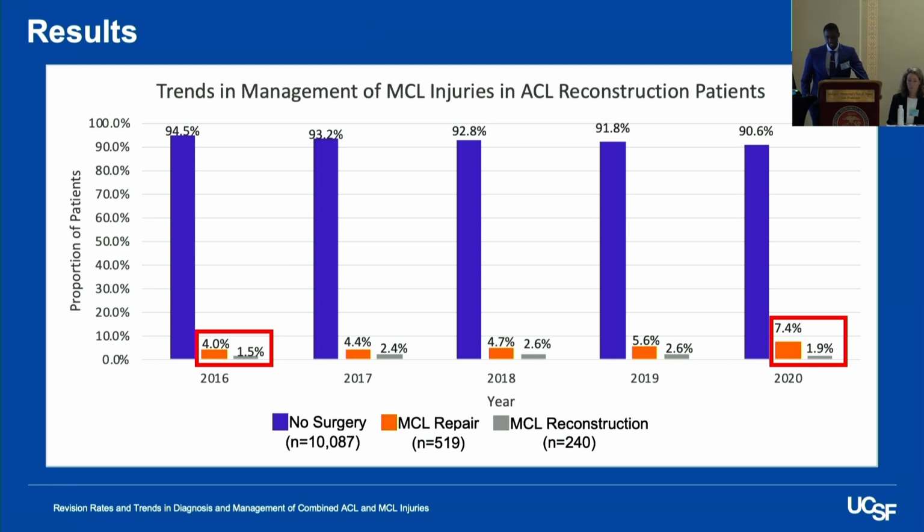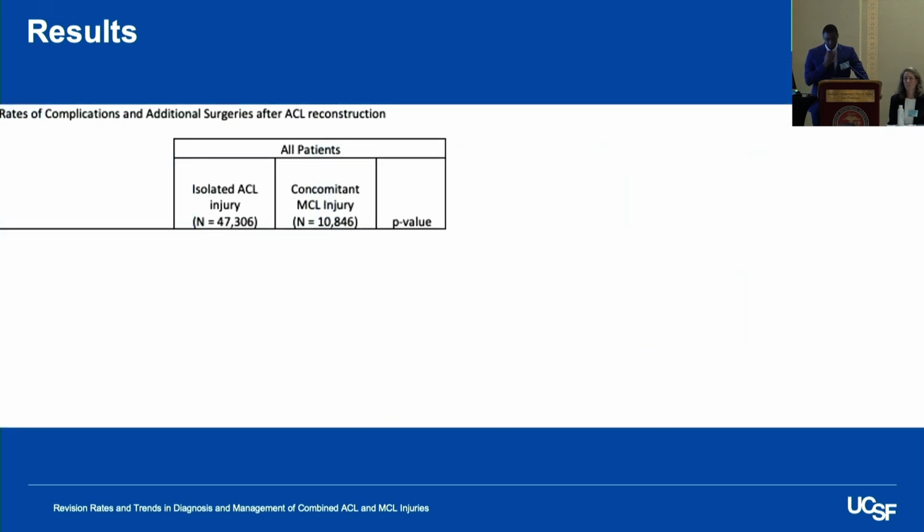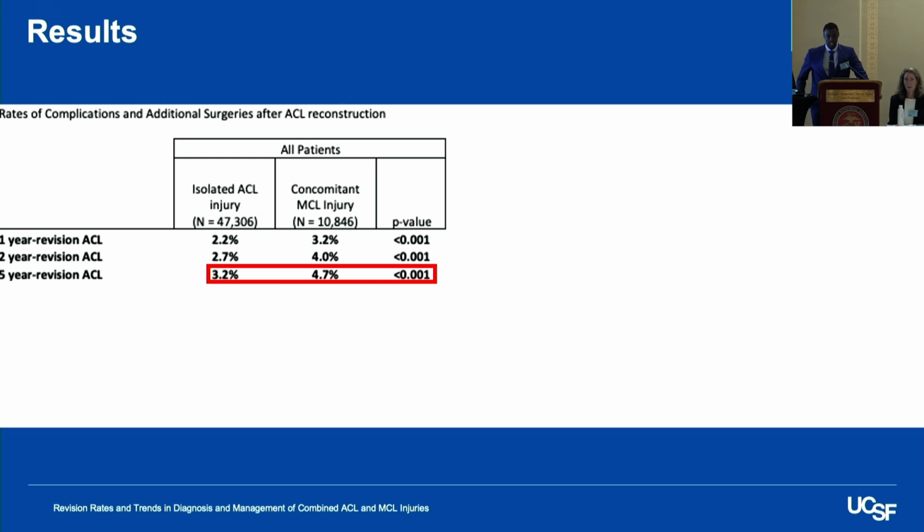Despite the majority of MCL injuries being managed non-operatively, the annual proportion of patients being surgically managed for their MCL injury increased by 70% over the study period, from 5.5% in 2016 to just over 9% in 2020. Moving on to complications and revisions, patients with concomitant MCL injuries had higher rates of ACL revision surgery at 1, 2, and 5 years after index ACL reconstruction, with 4.7% of patients with initial concomitant MCL injury undergoing revision at 5 years compared to 3.2% of patients with isolated ACL injuries.